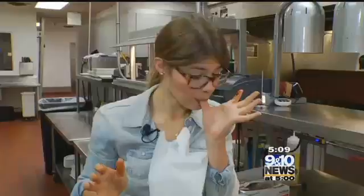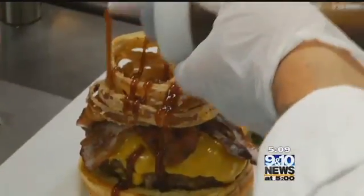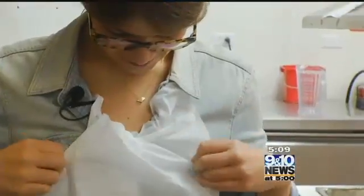Like these ribs, beer braised. Finger looking good. And the sauce on this burger? Made with beer. So how do they do it? To find out, we're taking you inside the kitchen. Got my armor on. Let's go.